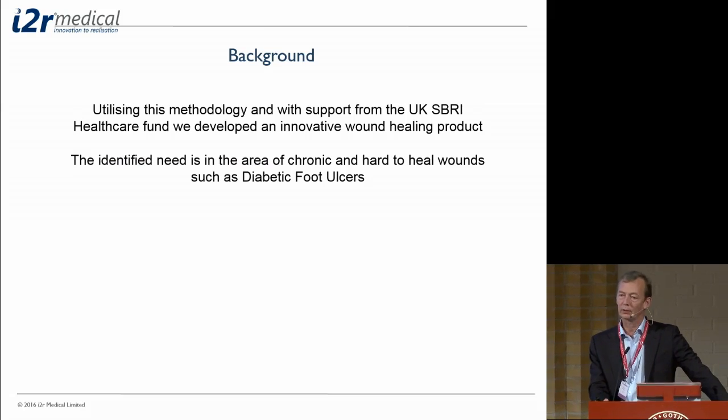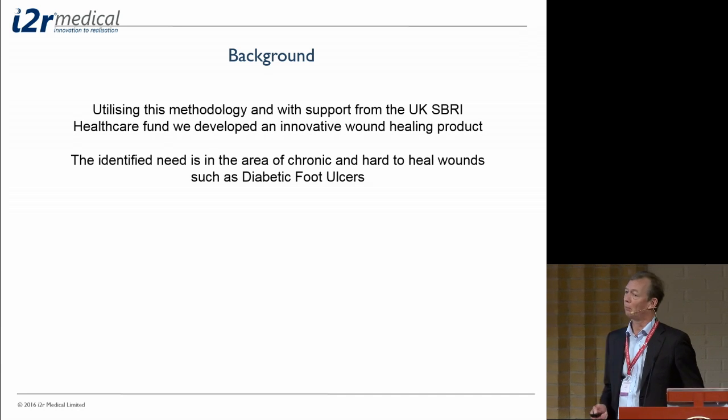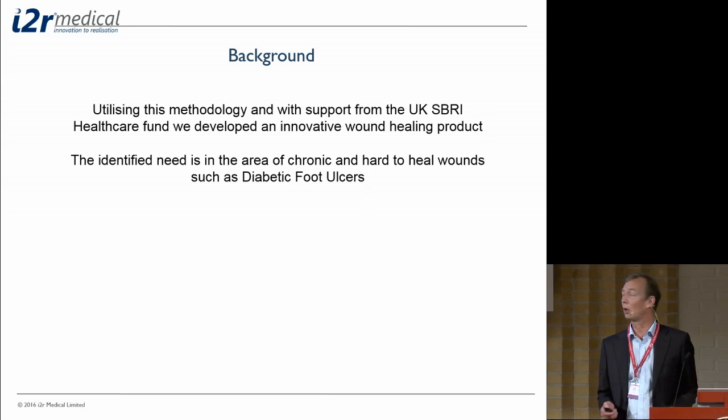So we were supported, like the other companies, by the UK SBRI, which is a small business research initiative, which has been fantastic actually for us. It has really helped us to get this thing off the ground. And with our own resources, we set about looking at an unmet need and then designing a product into that need. And so the area that we focused on was chronic and hard to heal wounds, specifically things like diabetic foot ulcers. And that really is a problem in the UK, and it is globally as well.